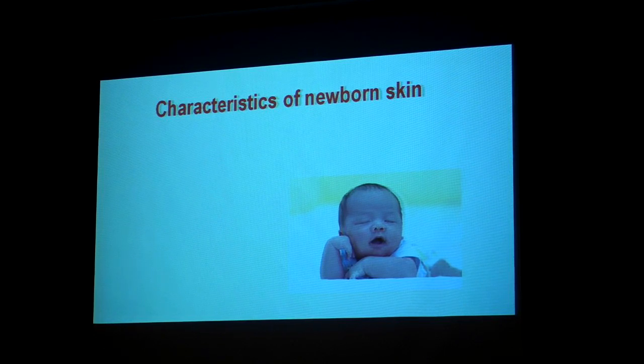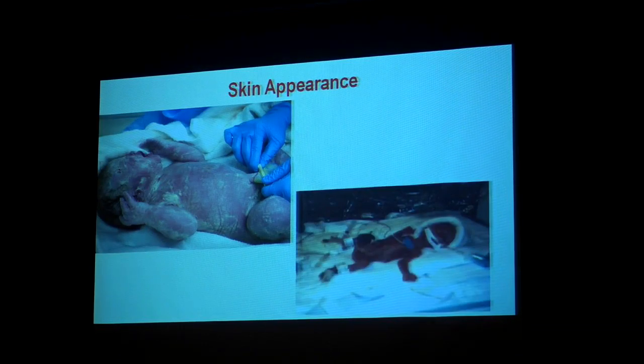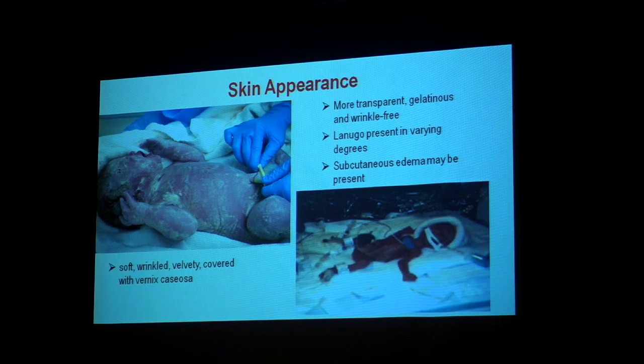I will just touch on three points. What are the characteristics of newborn skin? The first is skin appearance. The second is skin pH, which was covered, and the third is nutritional store, which is also very important. Regarding skin appearance, as we know, term infants have very soft skin that is well covered with vernix. But if you look at preterm babies, the skin is more transparent, and subcutaneous edema may be present.